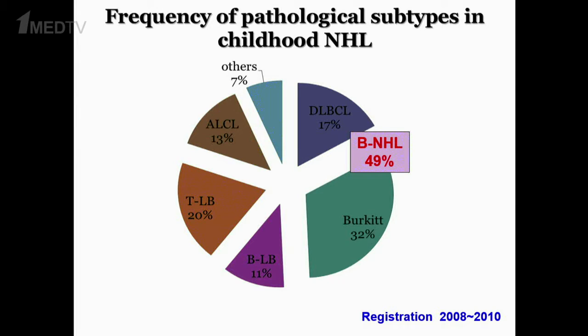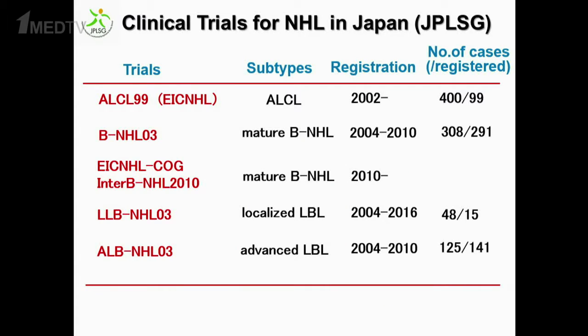The next slide shows the frequency of pathological subtypes in childhood non-Hodgkin lymphoma in Japan. B-cell non-Hodgkin lymphoma, including Burkitt and diffuse large B-cell lymphoma, is about 49%, followed by T and B lymphoblastic lymphoma at 31%, and ALCL at 13%. In Japan, we have tried several clinical trials for non-Hodgkin lymphoma, organized by the JPLSG study.